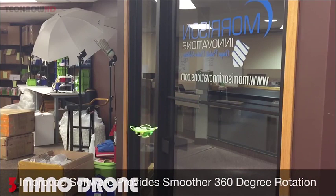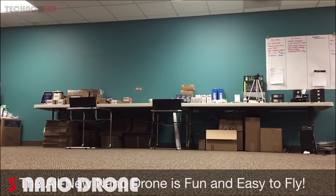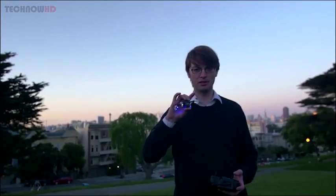Software upgrades provide smoother 360-degree rotation, also referred to as yaw, allowing you to easily adjust the orientation of your drone mid-flight. We have designed what we believe to be the perfect learner drone that will save you thousands of dollars while you perfect the mechanics of quadcopter flight, before moving on to larger, more expensive equipment. This is MicroDrone.